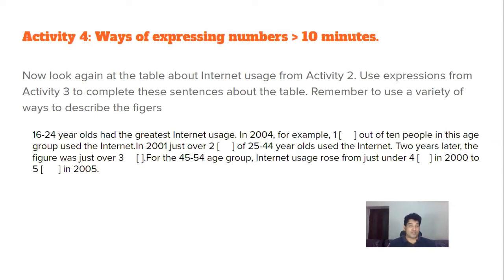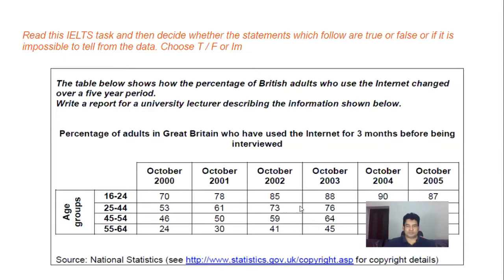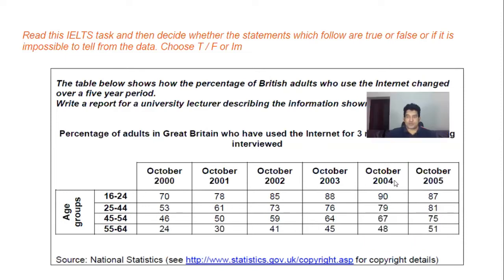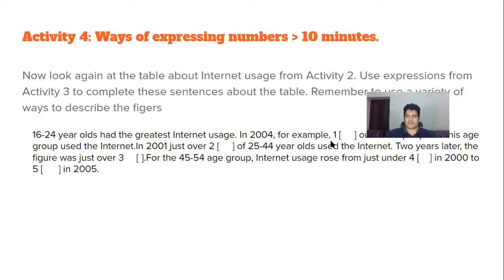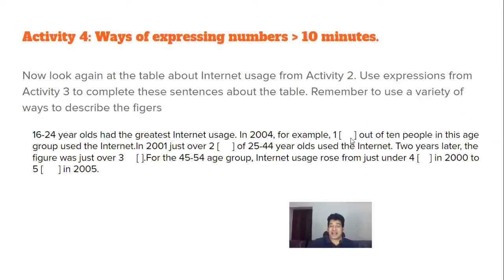This is the answer time of activity four, ways of expressing numbers. Now read, 16 to 24 years old had the greatest internet usage in 2004. For example, dash out of 10 people in this age group used the internet. We have to find 16 to 24 and 2004. Let's move to activity two. This is 2004. It is 90 written over here. 90 means 9 out of 10. So we'll write over here, for example, 9 out of 10 people in this age group use the internet.